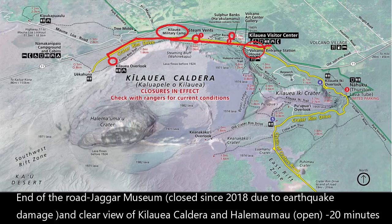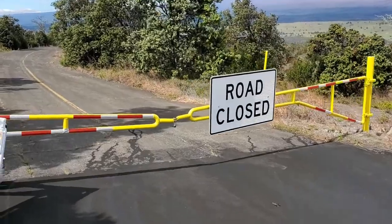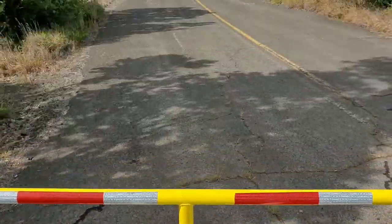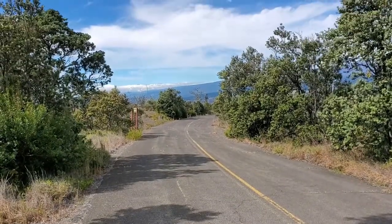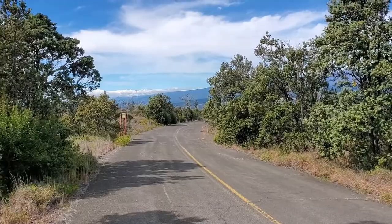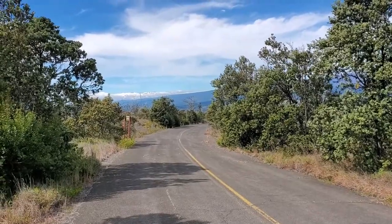Now we continue on down to the end of the road where the Jagger Museum is located, and it's been closed since 2018 due to the earthquake damage. Now, it is illegal to go beyond this point right here. This area has been closed actually since 2008, when the lava lake first appeared in Halemaumau in March of 2008. You can actually see that trees are starting to overtake the road as time goes on.